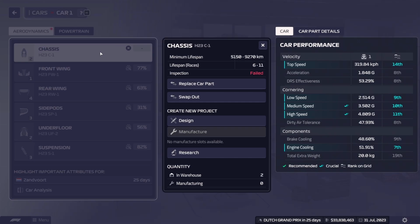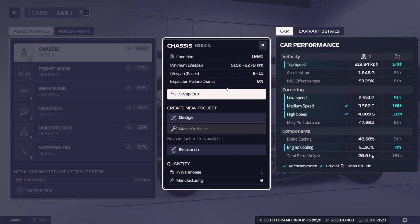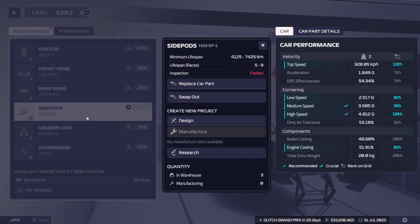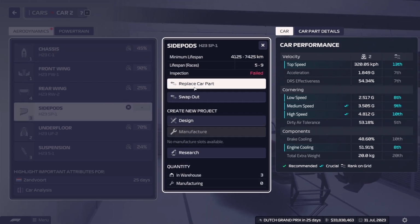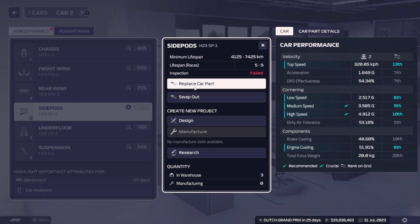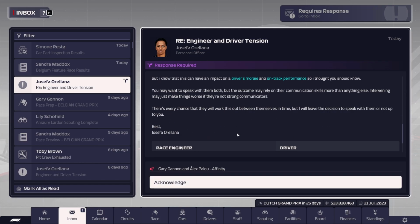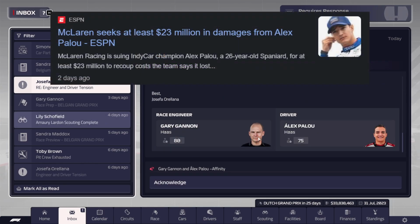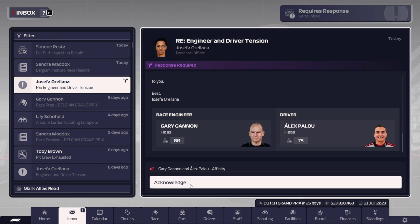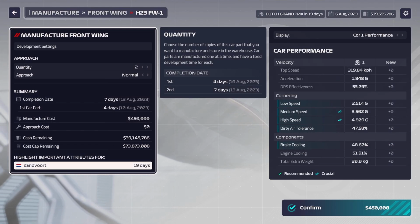All right, so we're starting to run pretty low on parts here. We're trying to pump out parts as much as we can, but we're throwing parts away every single weekend. We're going to replace the chassis on Porsche's car, and we're going to replace the side pods on Pelot's car. Another issue here with Alex Pelot and his race engineer, a lower affinity. I guess he mentioned something about a contract. It seems like we can't really do anything to fix it, and it's going to continue to hurt Pelot throughout the season.